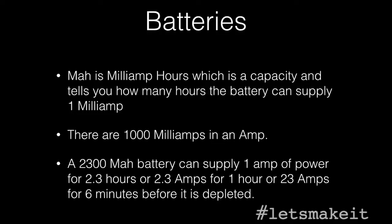They do it in milliamps probably because there are different variations of numbers. Like there's 3500, so rather than saying 3.5 amp hours, it's just 3500 milliamp hours. And as I mentioned right there, a 2300 milliamp battery, for example, can supply 1 amp of power for basically 2.3 hours, or it can supply 2.3 amps for 1 hour. Or if you're drawing 23 amps from the battery, it can supply that for 6 minutes before it gets depleted.